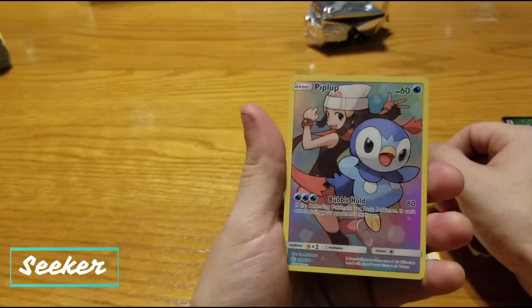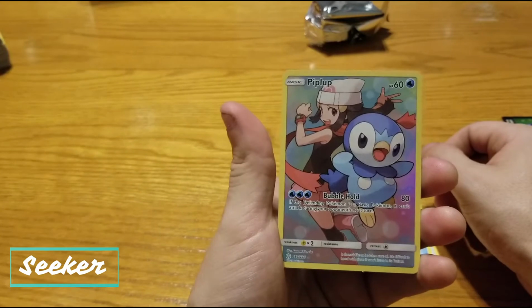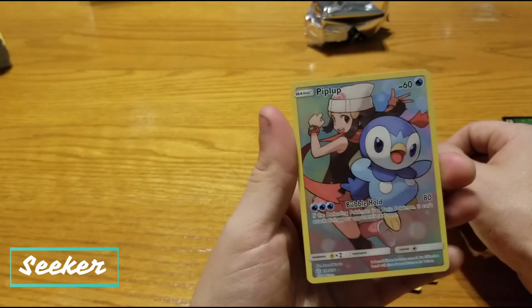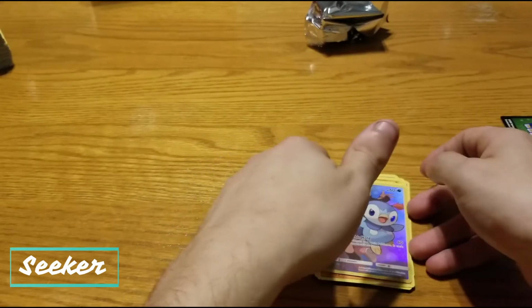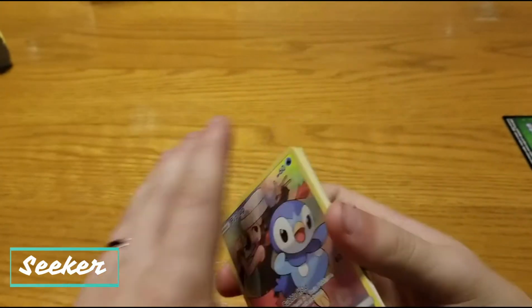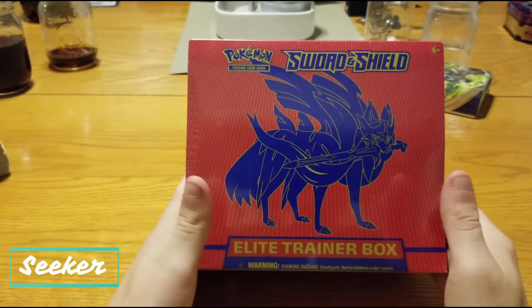Well, no, it is Piplup. It's got its trainer on there. Yeah, Dawn with Piplup. There are a set number of these cards that have the gym leaders or trainers on them. They're really cool. Awesome pull. All right, here's the last one for the night, everybody.